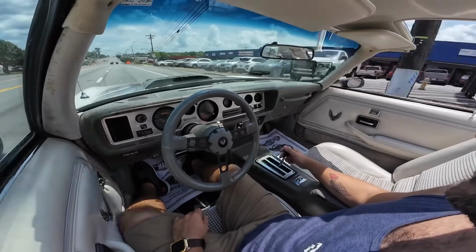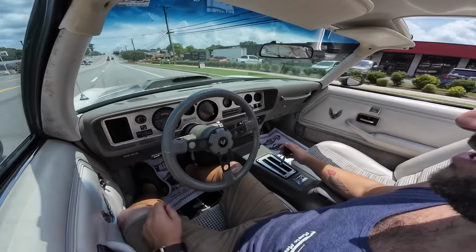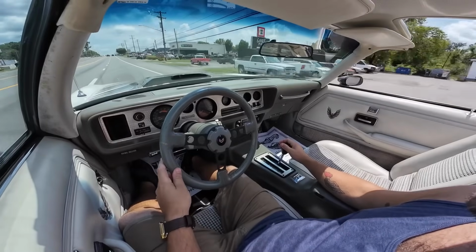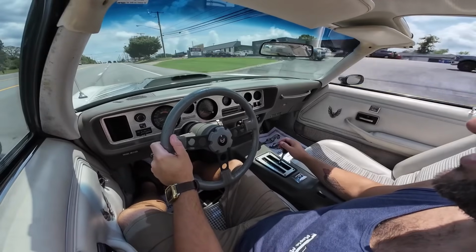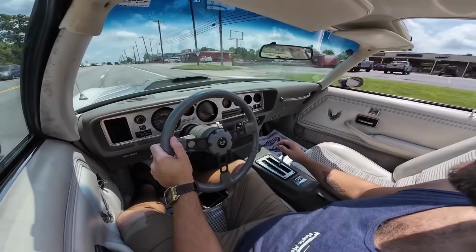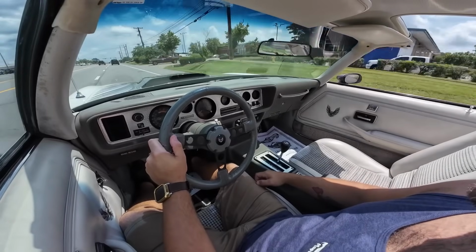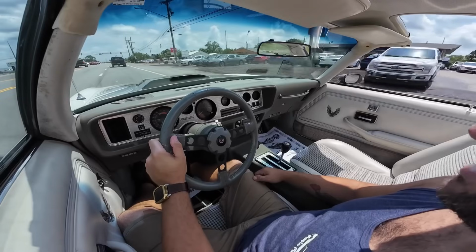As we're going down the road, she is straight as an arrow with nice tight steering. Hitting the brakes, not pulling, just super smooth. Hitting the throttle, a little bit of a hesitation when I put her to the floor there. She's pulling good. Let's do it again. Good deal. Hitting the brakes, nice and smooth. All right. Speedo's not working on this one, so the mileage will never change.